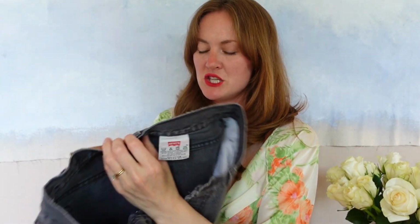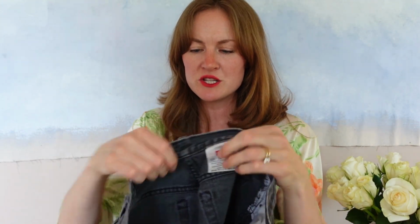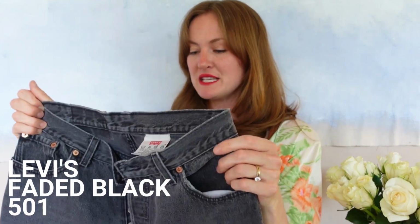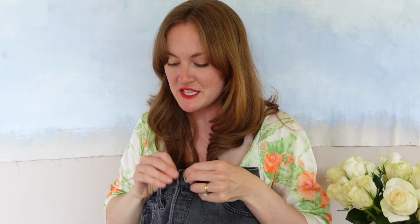And the next pair I wanted to share, these are a little bit more of a sexy jean, also very, very vintage, this old tag. It's the 501s. So these are 501s, but it's funny because these don't fit that different than my 550s. Maybe a little bit more cigarette style, but that's not what the 501 is known for, so it's interesting.